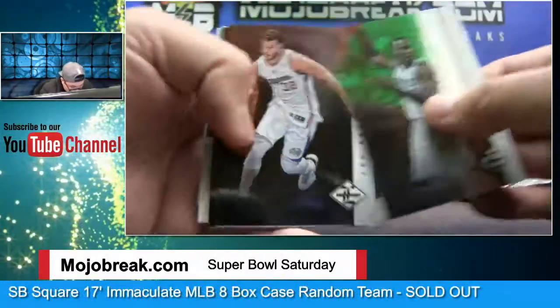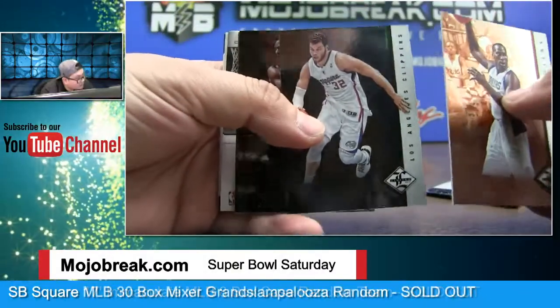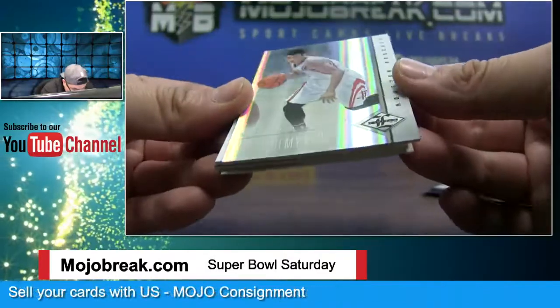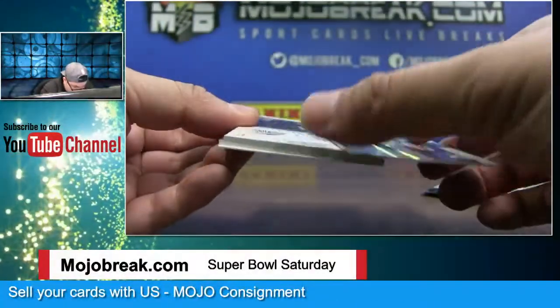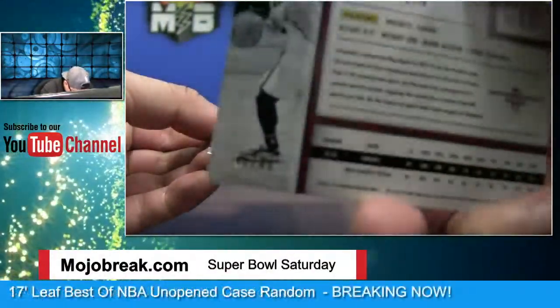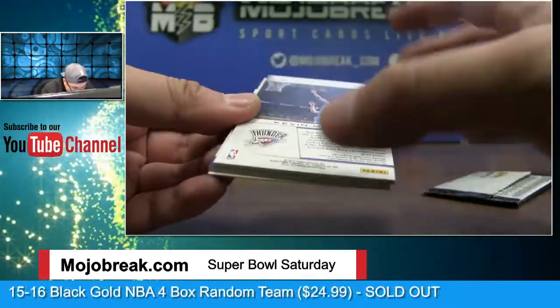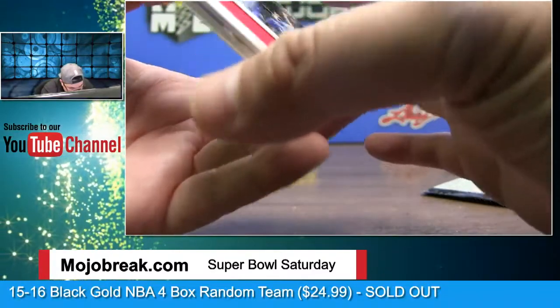All right, we got an Elton Brand, Blake Griffin base card. Chris Bosh, Jeremy Lin spotlight when he was on the Rockets. Let's see if it's numbered. Yep, it is 41-49, Jeremy Lin for the Rockets. 73-199, Kevin Martin, jersey relic.